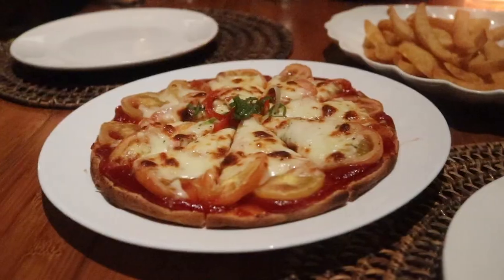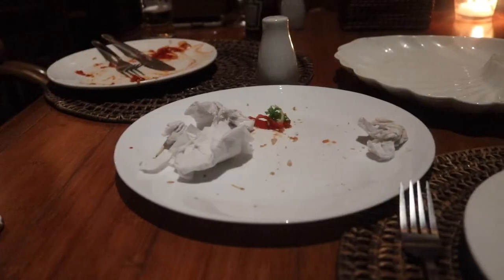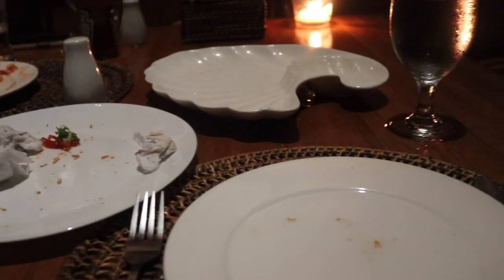We've ended up being boring. We've gone for pizza again. But I've got my one beer for the night as I am designated driver. But this place is incredible. On the beach. Food absolutely devoured. Obviously, we were boring again, pizza, but very, very nice place.